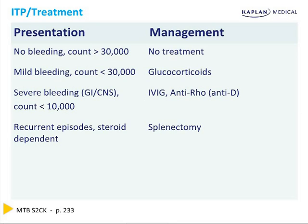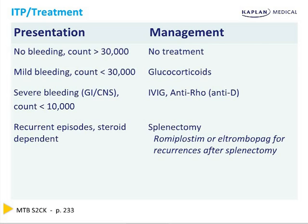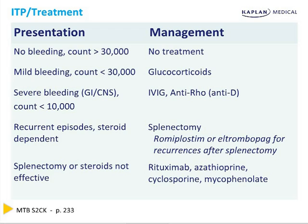Now, for those people who continue to recur, then you should use romiplostim or eltrombopag for recurrences after splenectomy. Eltrombopag and romiplostim are drugs that stimulate platelet growth. They are thrombopoietins. They can also be used if splenectomy or steroids is not effective. And you can also use these last-ditch drugs that control the lymphocytes that make the immunoglobulins: rituximab, azathioprine, cyclosporin, mycophenolate.